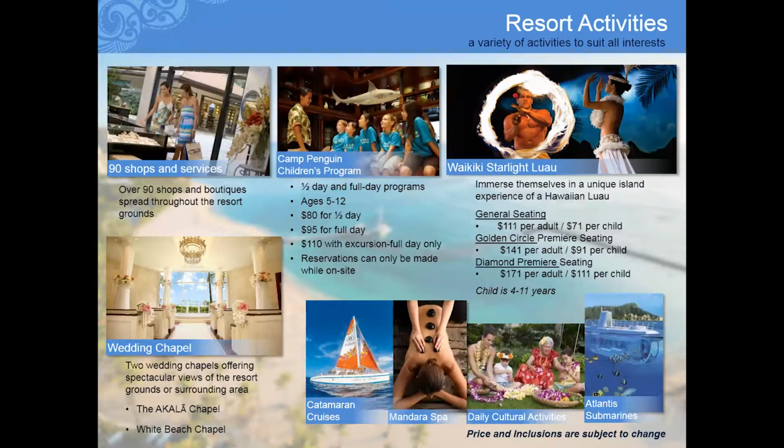So what you can do is, I always recommend this. If you go onto our website, you can go to, I believe it's resort activities, and you can pull up a calendar of events. So you can see the entire week and the times and the schedules. And then you can sign up in the main lobby. The guests can sign up in the main lobby, basically.